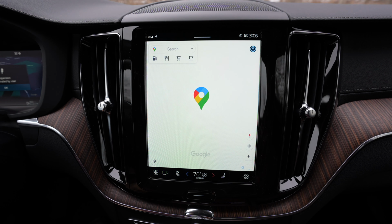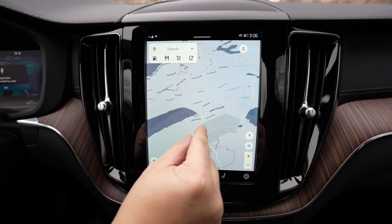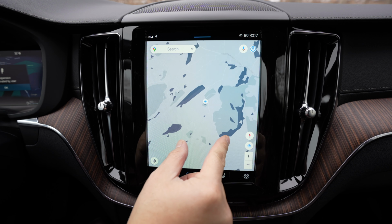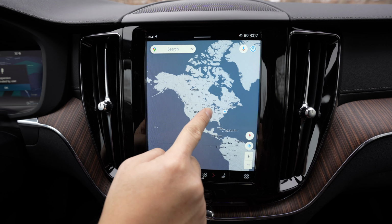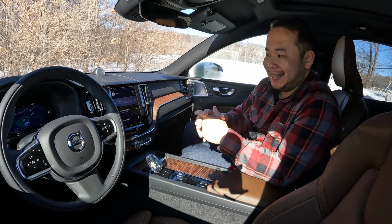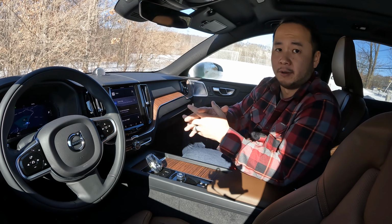If you're a big Android user and love that Google ecosystem, then this is an easy recommendation. Having Google built into this car greatly improved the infotainment experience, and the car now feels more polished. If you're an Apple user and you need that Apple CarPlay experience, then I would wait until Volvo updates the system to include those things.